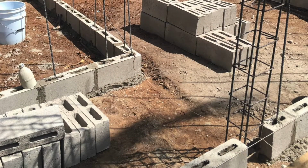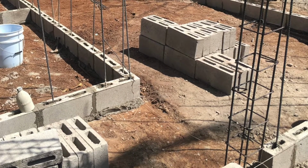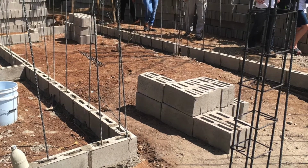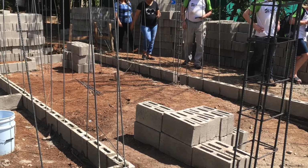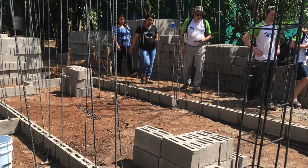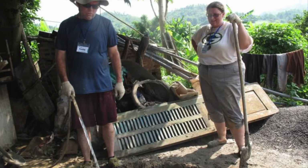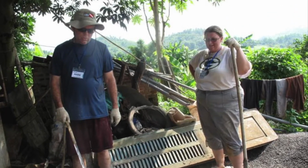of our carbon footprint build. The carbon footprint of cement is quite large, and cementitious materials are the most widely used building materials in the world. Here's a Habitat for Humanity house being built in El Salvador. And here's yours truly mixing mortar on a Habitat house in Vietnam.